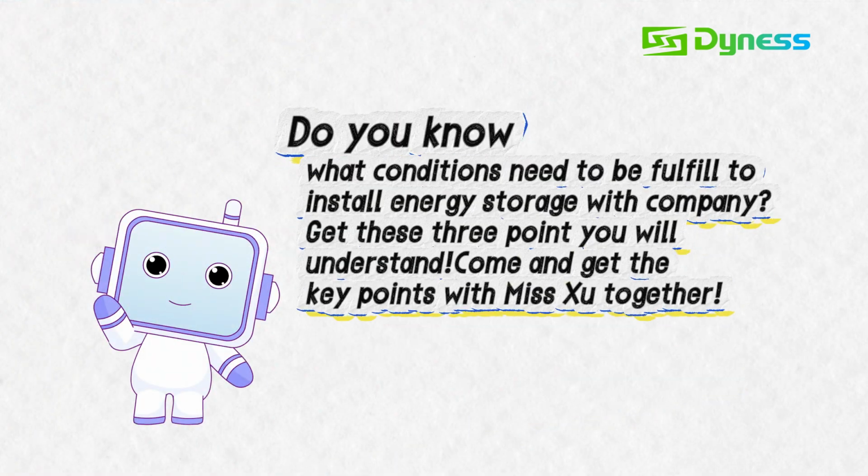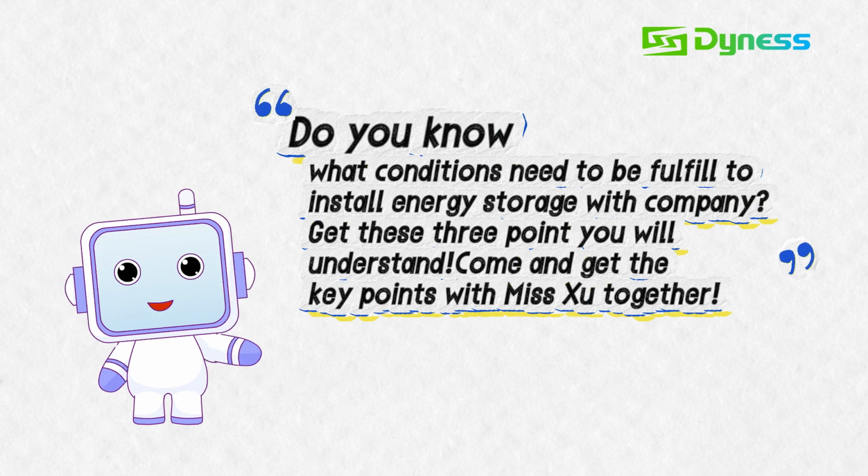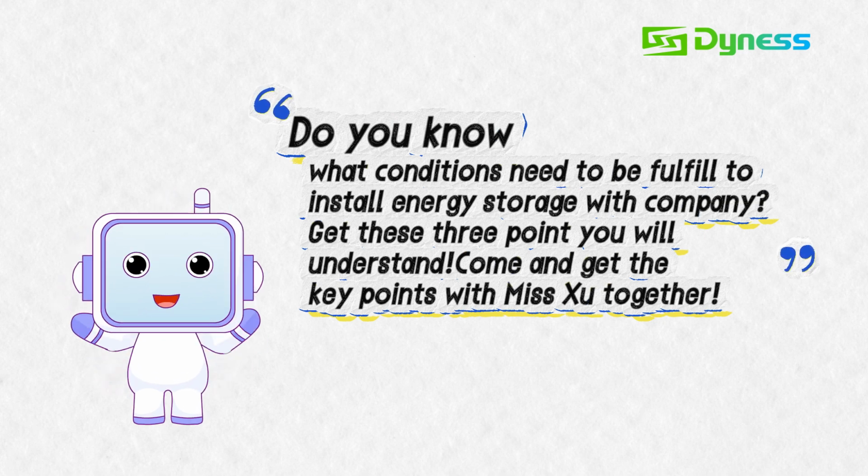Do you know what conditions need to be fulfilled to install energy storage for a company? Get these 3 points and you will understand. Come and get the key points with Miss Xu together.